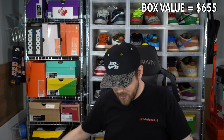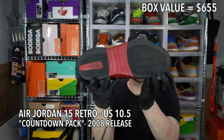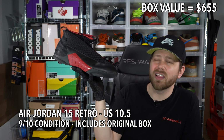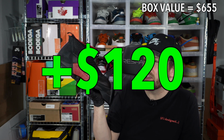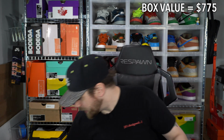This is the 15. It's worn very lightly though, actually. So good shape for a 13-year-old shoe, basically. Here's the Jordan 15 from the Countdown Pack. It's basically a bred colorway. Really light wear on the outsoles. Tinker has gone on record saying these 15s are his least favorite design of all time. If you rock 15s, more power to you, because some people do love them and there's nothing wrong with wearing what you like. So size 10 and a half, Jordan 15s from the Countdown Pack.